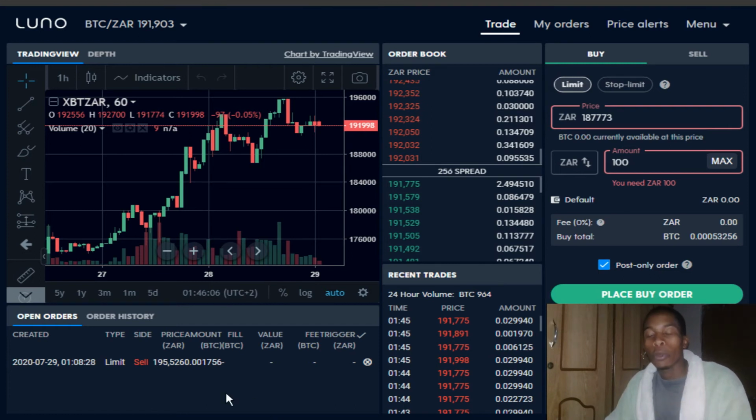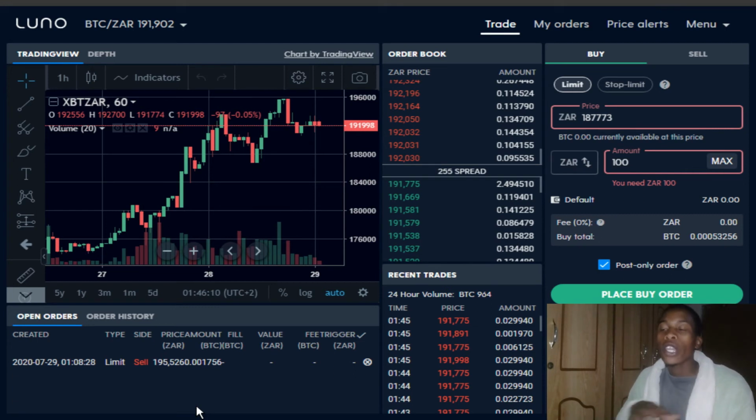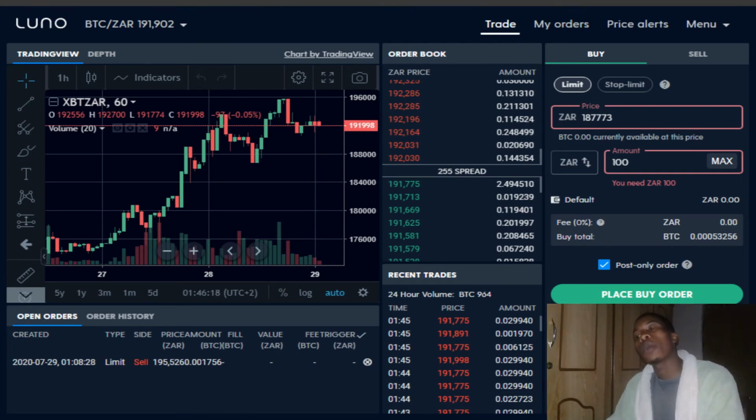Then your order will automatically go into the order book, and it will be triggered as soon as the market reaches that point and bypasses that point that you are actually buying. That's the simplest and easiest way that you can actually buy Bitcoin without paying any fees. Same thing here with sell.